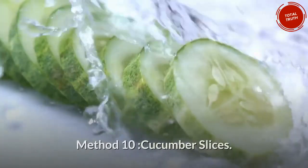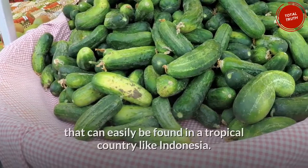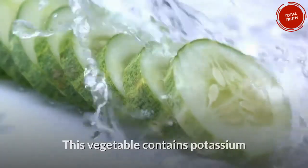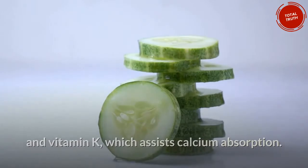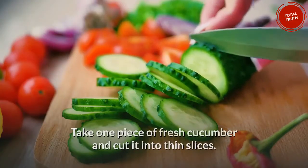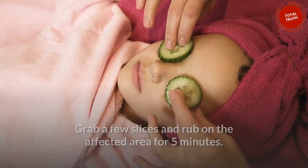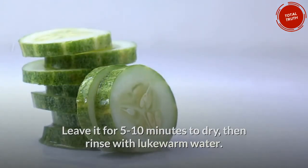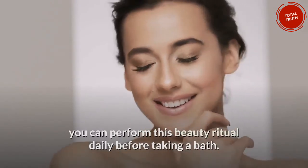Method 10, cucumber slices. Cucumber is a type of plant that can easily be found in a tropical country like Indonesia. This vegetable contains potassium and vitamin K, which assists calcium absorption. Take one piece of fresh cucumber and cut it into thin slices. Grab a few slices and rub on the affected area for 5 minutes. Leave it for 5 to 10 minutes to dry, then rinse with lukewarm water. To get more effective results, you can perform this beauty ritual daily before taking a bath.